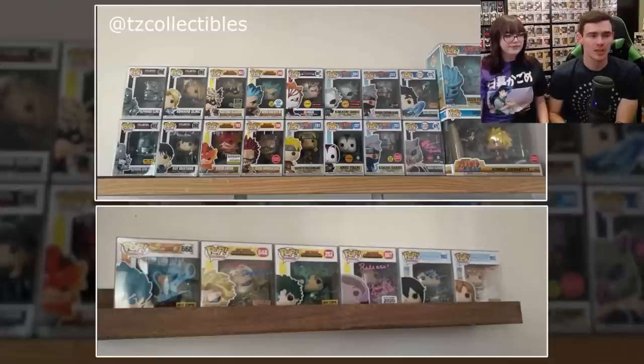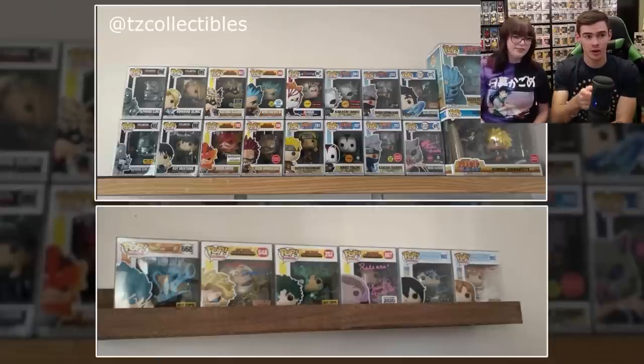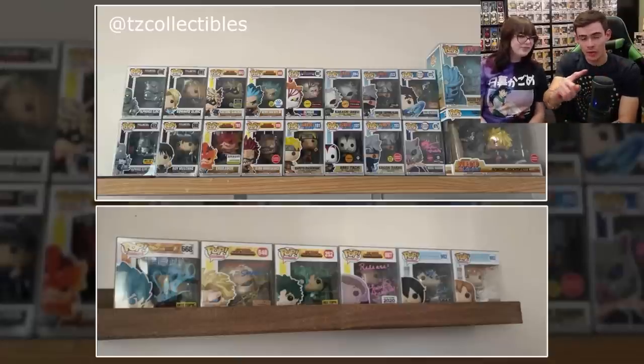Next up, we have TZ collectibles here. So obviously a lot of great anime characters. We have an Inosuke autographed, which is awesome. I love the Full Metal Alchemist on the left there, and then really great autographs on the bottom.